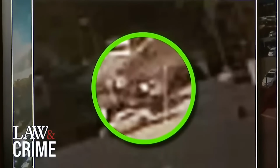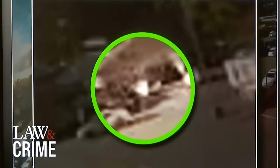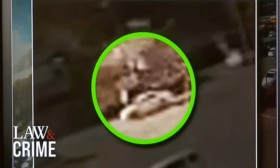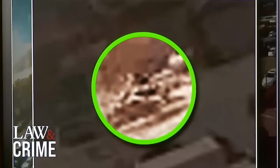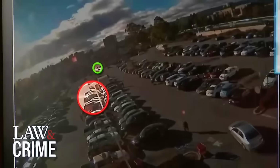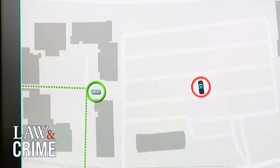What do we see here at 3:36 and 29 seconds? We're going to see the silver Nissan exiting the parking lot. If I recall correctly, it actually exits through that alternate exit that we were talking about. Okay. We don't have video of whether it travels on to DeSoto or Ventura after that.